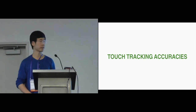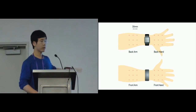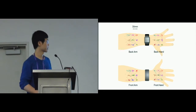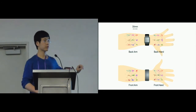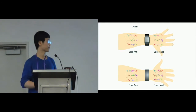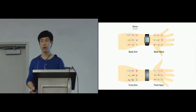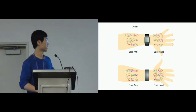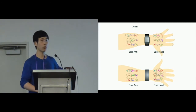For touch tracking accuracies, here are the 4 input locations, and each location has 9 crosshairs. So we rendered all touch points from our 12 participants here. As we can see, these touch points clustered across these crosshairs, but still we see some variances. That's because, first, the tracking inaccuracy, and also the user error. And finally, different users have different bodies, thus different offsets. Now we draw 2 sigma ellipses here. In this case, smaller ellipses indicate higher accuracy.